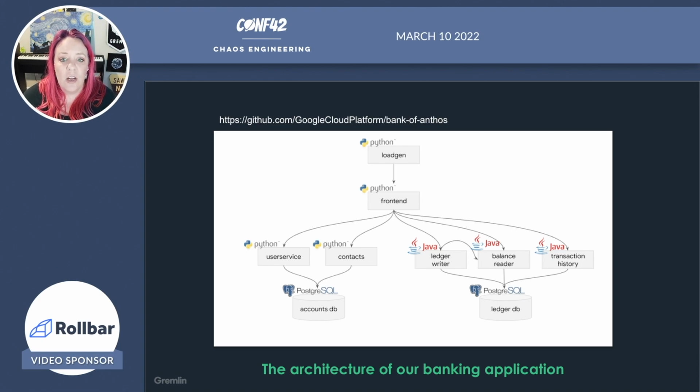So this is the architecture diagram. It's really great for learning how to practice chaos engineering because it's an internet banking application and it has multiple languages, so both Python and Java, which is pretty common these days when you're working on a system. There's oftentimes those multiple languages. There's also two databases, the account database and a ledger database, which are running on Postgres. And then we have our transaction history service, a balance reader service, a ledger writer, contacts user service, our front end, and a load generator. So this is what it looks like.